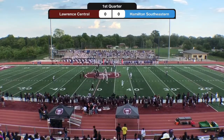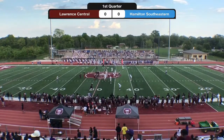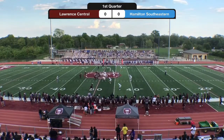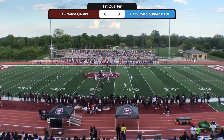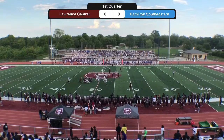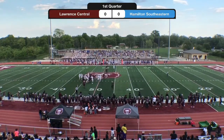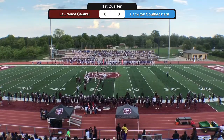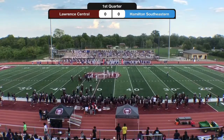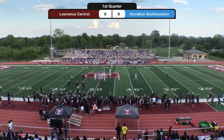Lawrence Central looking at a 3rd down conversion here. Luter looks around, snaps the ball. He takes a step back, decides to scramble. He gets taken back. He gets a 1-yard gain, but that will set it up for 4th and 7 here, just close to the halfway or to the 50-yard line. So we should see Lawrence Central go ahead and punt.